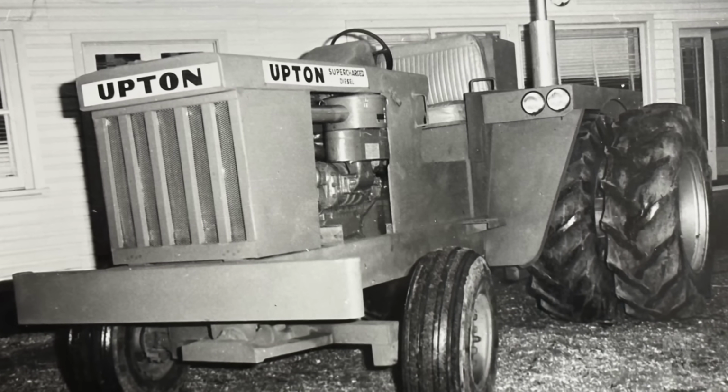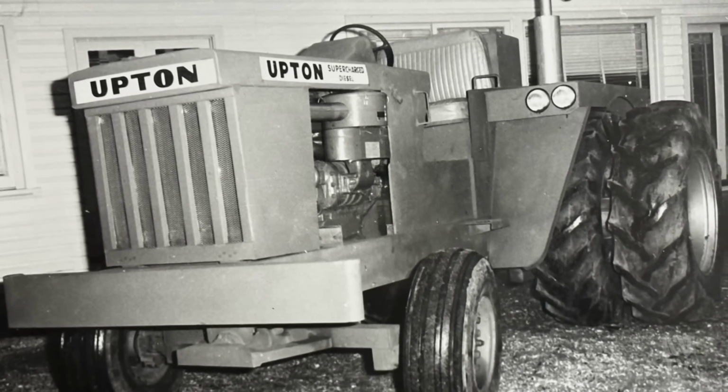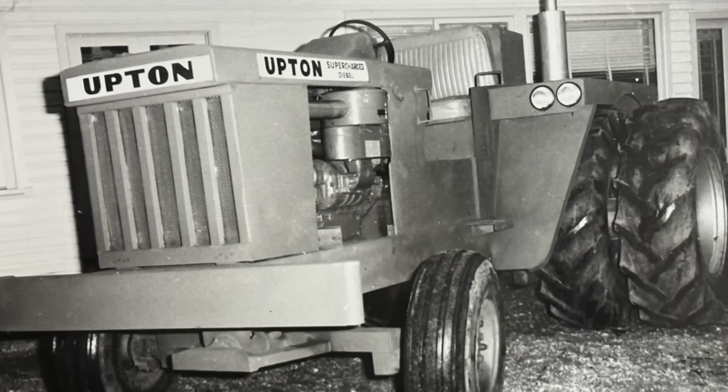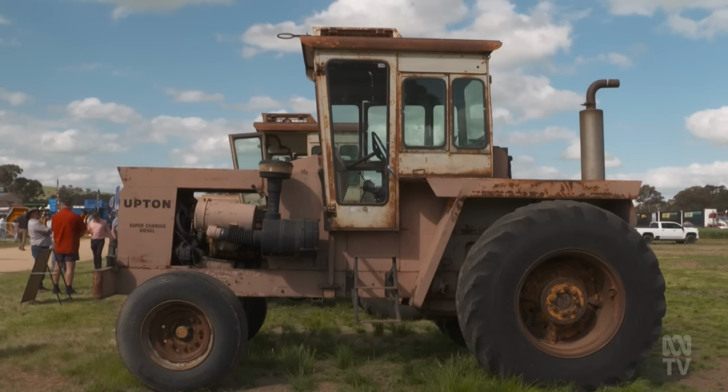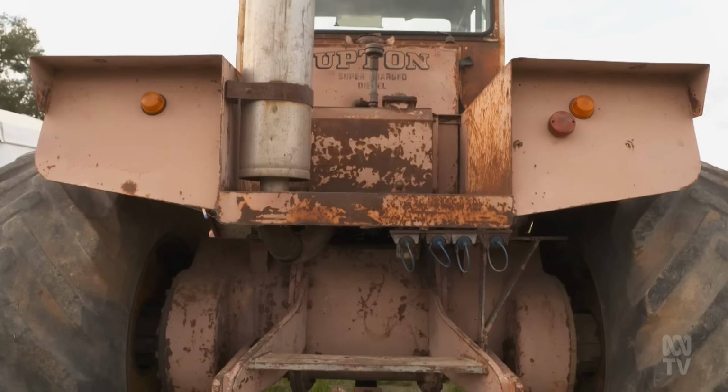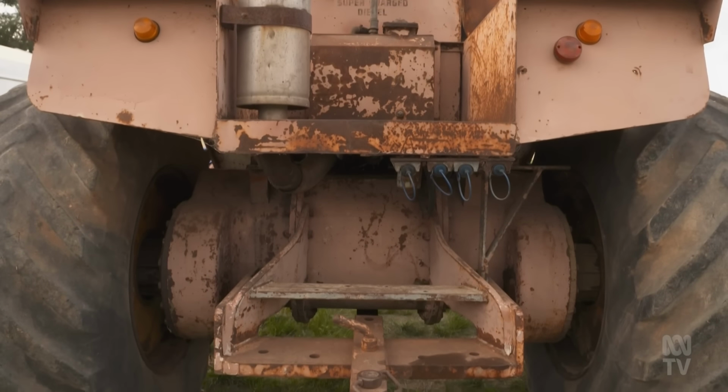It wasn't a priority. Those initial 180 horsepower tractors showed Arthur Upton's entrepreneurial flair with spare parts. Had a brainwave, let's put some of this stuff together and use it up and get a tractor out of it, and away she went. Sort of amazing things to look at. The big back end on them's unreal.